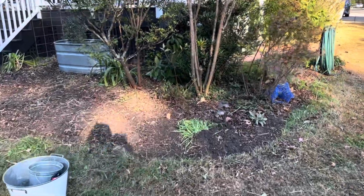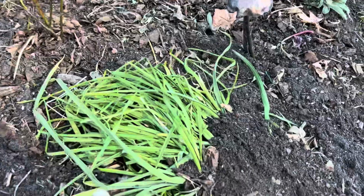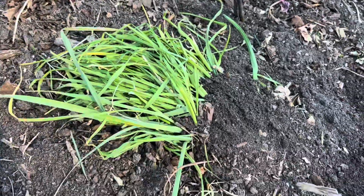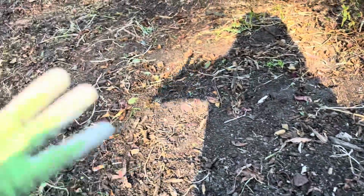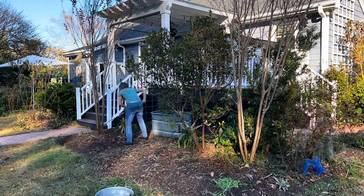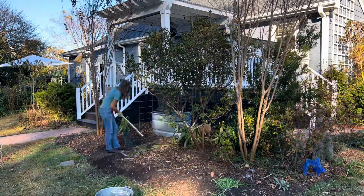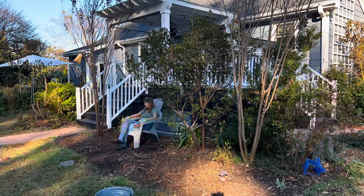Well, you can see here, I pulled all the garlic. This is all garlic that I missed harvesting last spring that has started to regrow. So I've got that staged here. That'll get transplanted in along the edge. It's all cleared out, and now I just need to rake over it and basically make it look neat and tidy, ready to be seeded.